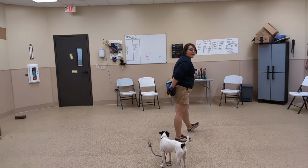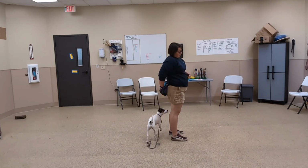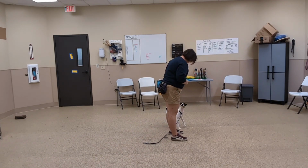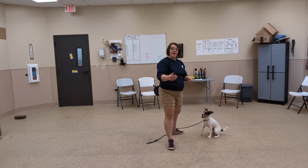So I'm going to turn my body this way so you can see it. I'm going to find a treat that's a little bit smaller because you're a little dude. Perfect. Stuart. Yes, good boy. And then walk away.